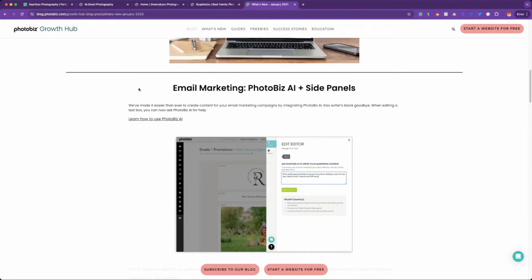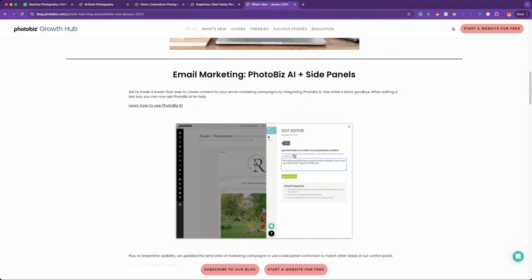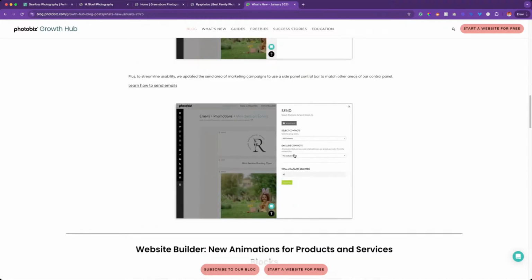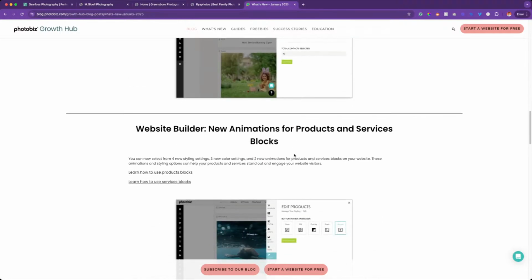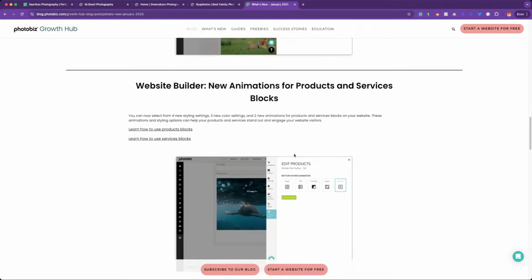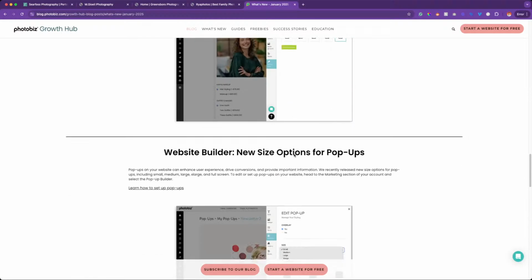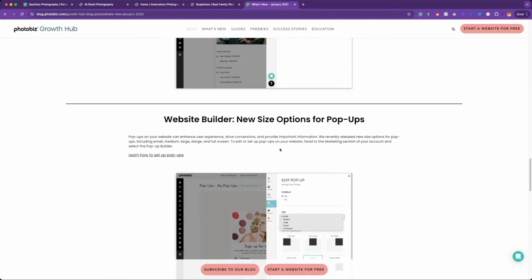We also made some email marketing updates, such as including PhotoBiz AI to help you with writing new content when it comes to your email newsletters. And we updated the side panel to match the rest of the website builder, so now it just pops out so you don't have menus on menus. The other thing that we also implemented is some new animations for products and services. So you can see for the animation blocks, the buttons now have animation abilities. And then also for the website builder, we added some new size options for pop-ups.